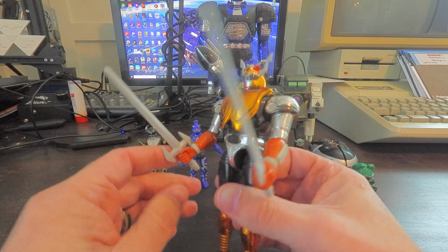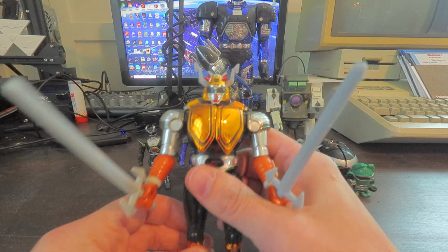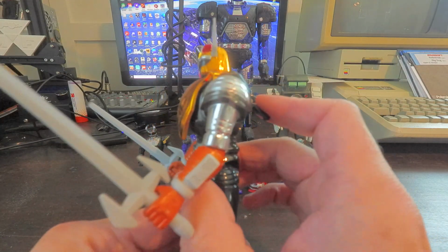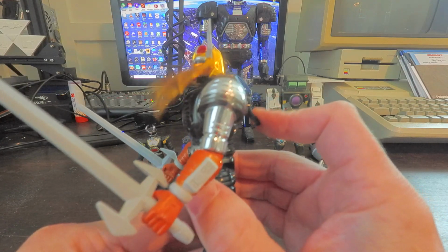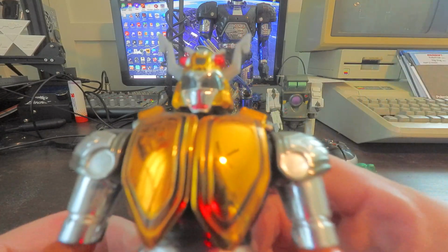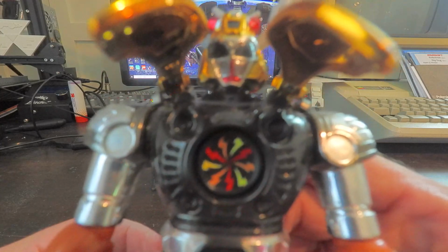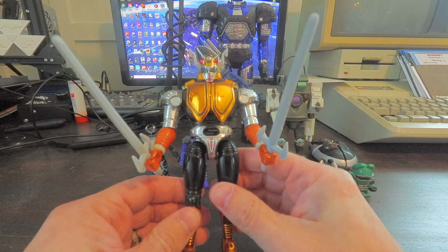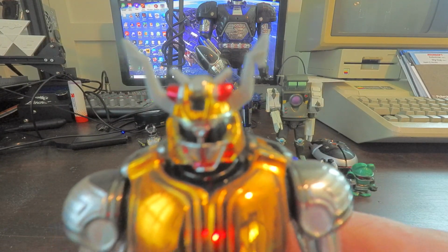Luckily, mine included both of his swords, and the gimmick still works. He's got a lever on the back that, if you click it down, lifts up the beetle wings, cicada wings on his front. And then there's a little spinner that replicates his ultimate attack, which, the name I don't remember, I apologize. But really solid head sculpt, especially on this guy.